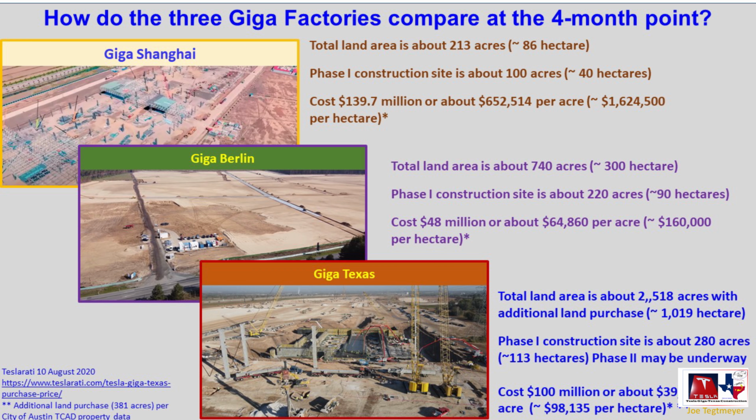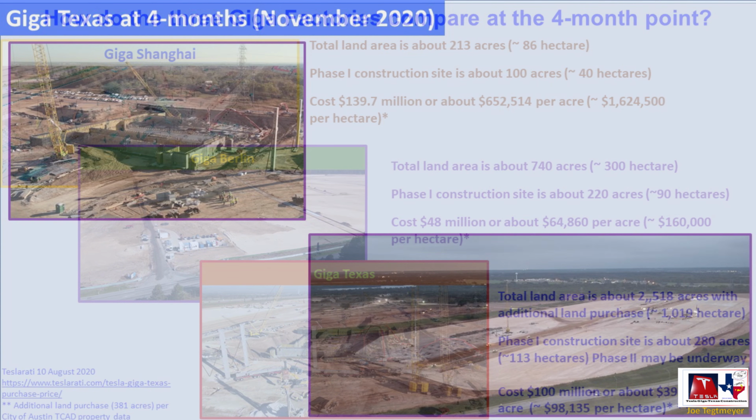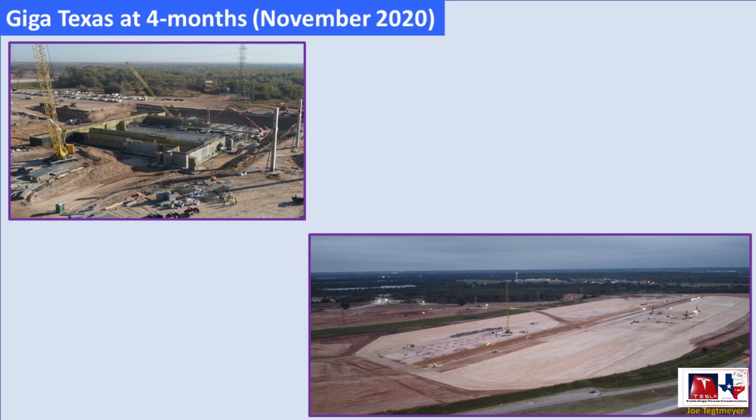For Giga Texas, the total land area now is about 2,518 acres, and phase one is about 280 acres, but we're pretty sure they're doing more than just phase one. As you can see from our previous discussion and these pictures, Giga Texas is starting to see some of the structure emerge, a lot of the foundation, but perhaps not quite as much as Shanghai.